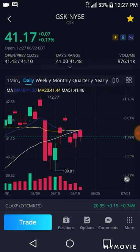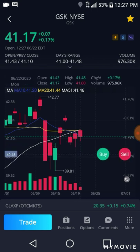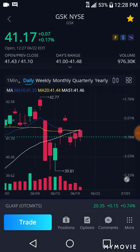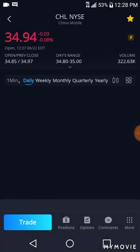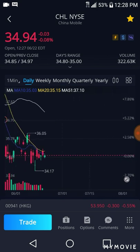GlaxoSmithKline is positive today. The 50-day moving average is about to be above the 20-day moving average. It's already above the 10-day moving average. So we're keeping an eye on this. A good place for it to bounce will be $40.95, $40.65, or about $40. So if it gets down to $40, we'll most likely start adding to it.